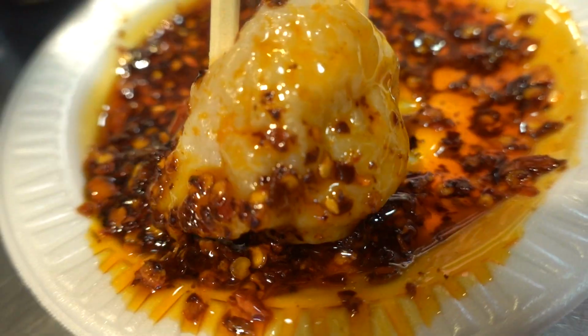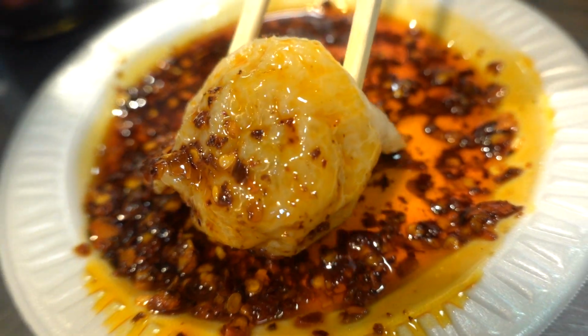It's like a dumpling grenade, and juice just explodes everywhere. Bite and suck at the same time, so you don't waste a drop of that magical dumpling juice.